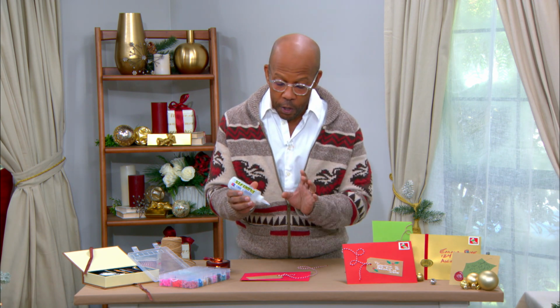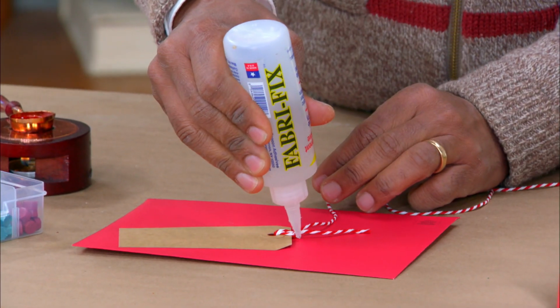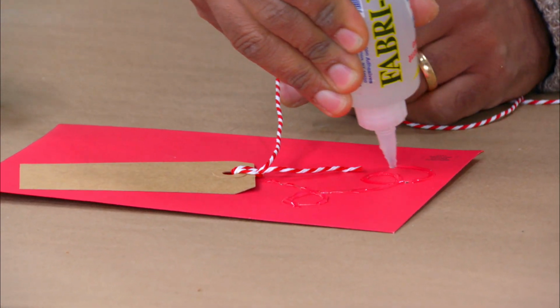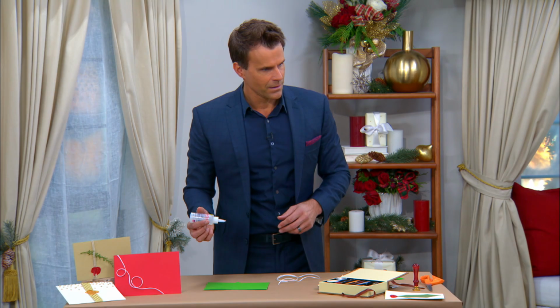Now for the cord, what you're gonna do, I found that Fabri-Tac is the best. You want a nice clean bottle that's got a good tip on it, and all you're gonna do is sort of just lay out the glue. I like a little curly-Q pattern. There we go, and I'm gonna bring it all the way up here to the top. Boom. Now let it sit for a second. Okay. Because you want it to sort of get a little bit tacky.